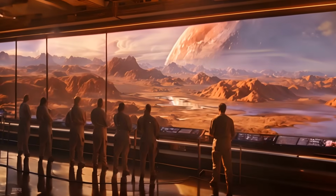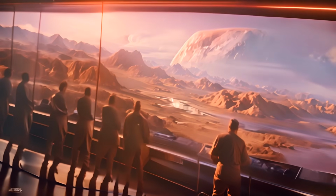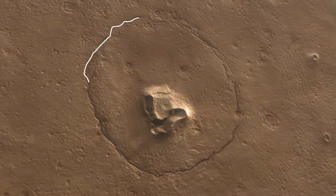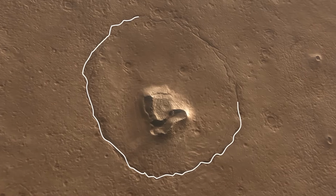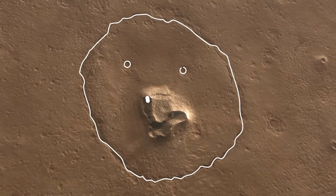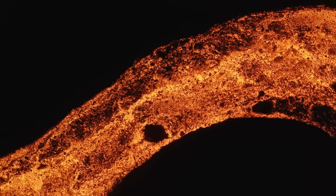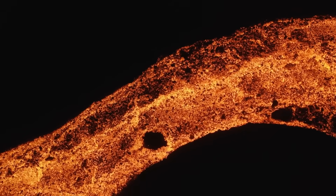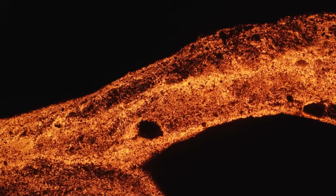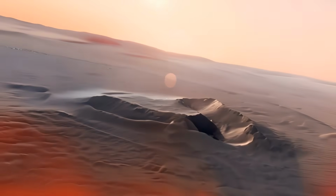We also saw a face of a bear. It was captured by the High-Resolution Imaging Science Experiment camera. In an image, we can see a circular fracture pattern that looks like a bear's head, with two craters forming the eyes and a V-shaped collapse structure like the nose. The head likely formed because something heavy settled on top of an old hole in the ground. This hole was filled with either lava or mud. The nose-like feature is speculated to be a volcanic or mud vent.